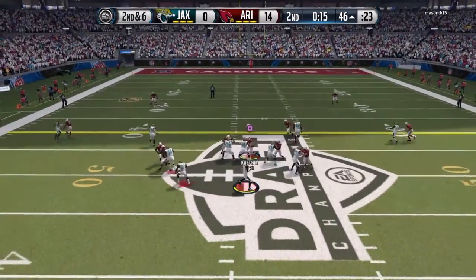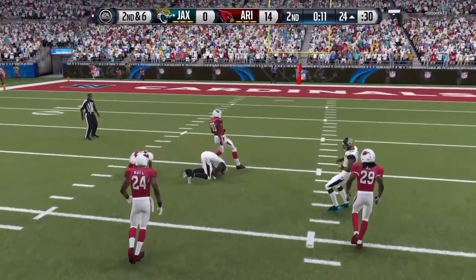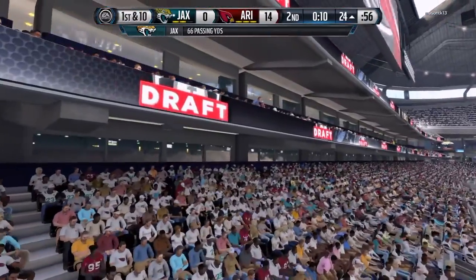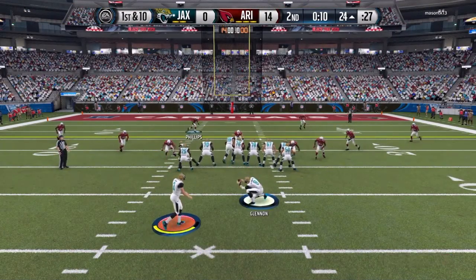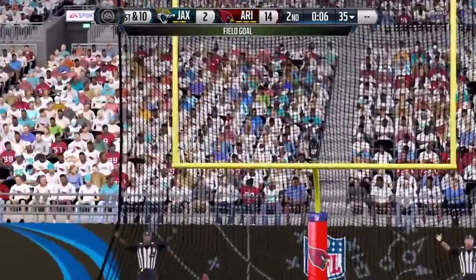Second and six. Has the grab. He's going to be tackled right around the 24-yard line. The Jaguars are going to burn the first of their three timeouts right here. Folk will line up now for the field goal attempt. The kick is through for three.